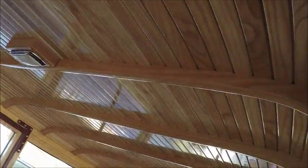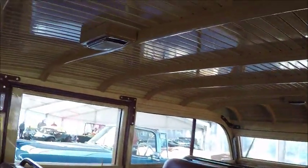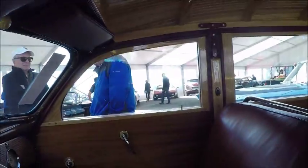You'll notice the very, very nice seating with the leather covering. Color match to the exterior. Beautiful woodworking involved in that ceiling in the car. It's truly amazing. And certainly a deluxe steering wheel.